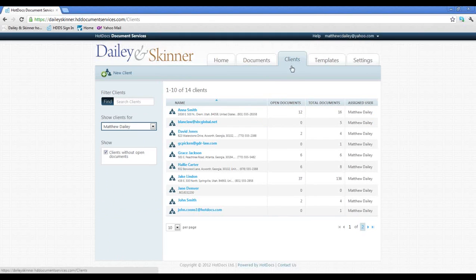Here's a Clients tab where you can go in and manage your different clients. You can add new ones or delete them. And it'll show the open documents that they have, as well as the total documents that have been assigned to them, and then who in your organization was assigned to that client. And you can easily filter these, and you can see just ones with open documents, so that's pending a client interview, and ones that are disclosed.